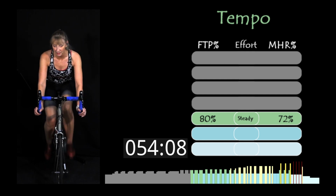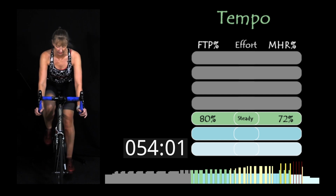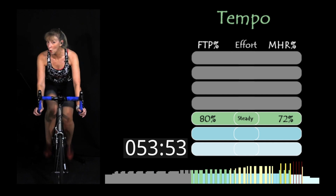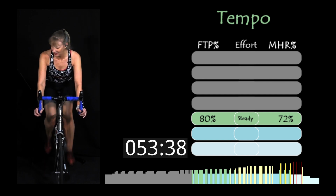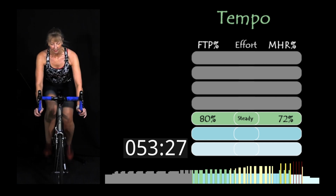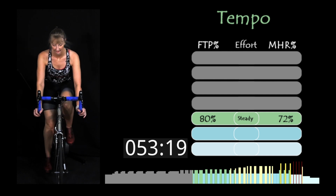I've got a bucket load of resistance on here. I'm trying to keep the leg speed up just so I'm not grinding. Just keeping hold of it. All good. Getting warmer. Definitely getting warmer. Not got to that real trip stage yet. It's coming. Lovely. Hold it there, team. 30 seconds to go. Enjoying that effort. Nearly there.